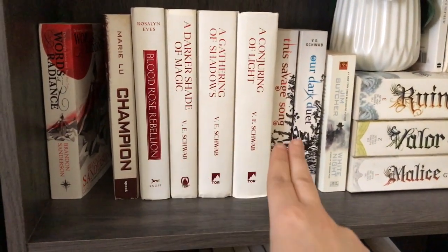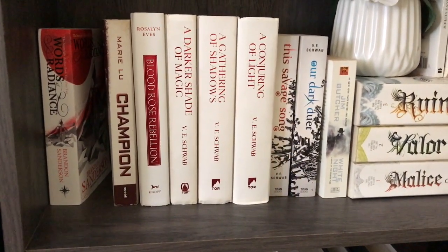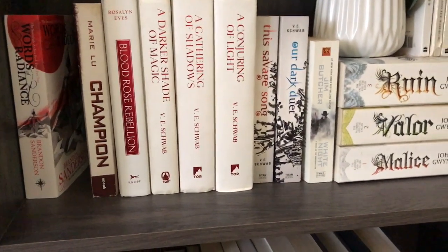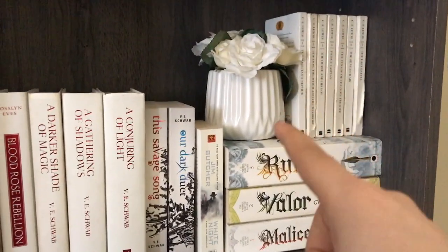I've read the 3 books in the Dark Shade of Magic trilogy. I have read The Savage Song and Our Dark Duet, all by V.E. Schwab, and I have read all the Chronicles of Narnia books.